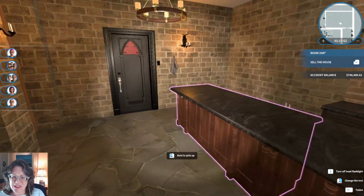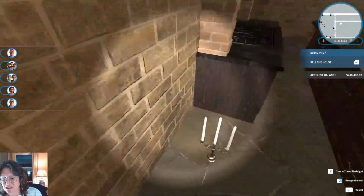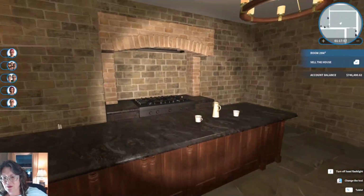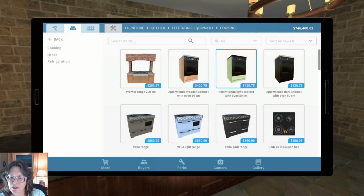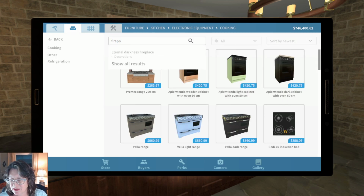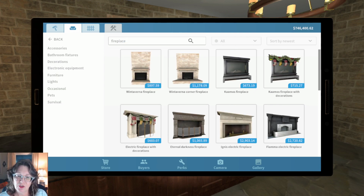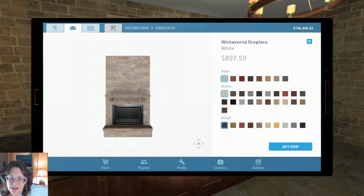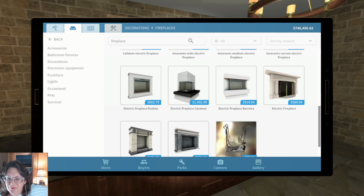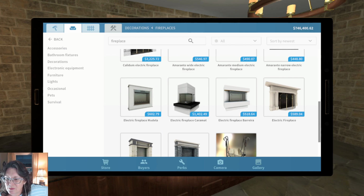Maybe what we need is a fireplace, but all our fireplaces are too fancy. They don't look like cooking fireplaces. Let's just quickly look at the fireplaces. I mean, it's not like I'm going to find one that looks like a medieval kitchen or something. This one's not bad, but it's not really realistic. That one's not bad, actually. No, it's too fancy. All of ours are fancy. Too fancy. Yeah.